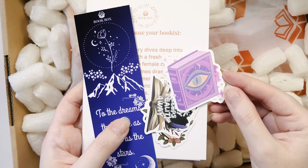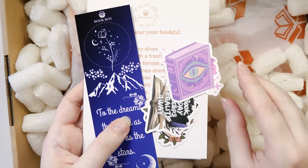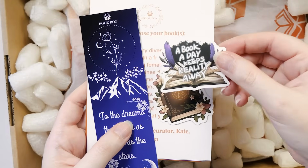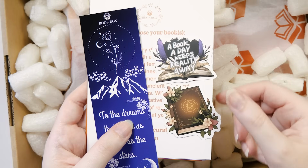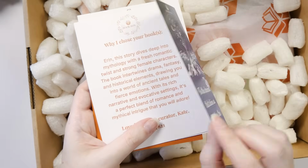Very cool. Reminds me of Winifred's book from Hocus Pocus. You know how she calls it? She goes, book, and then it comes to her. That's that one. A book a day keeps reality away. Wow, I can't read that fast, but I agree, reading every day. And a cute little witchy book. Okay, very nice. The bookmark, we must get a bookmark every time, I think.